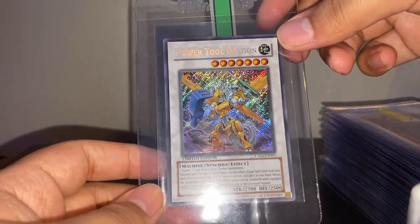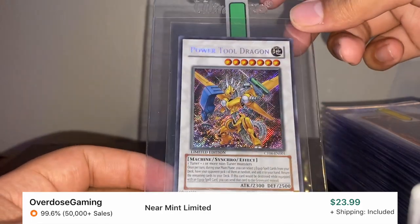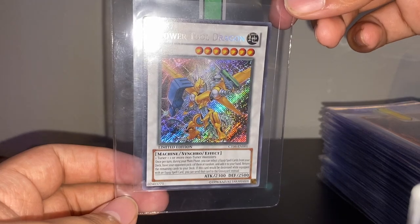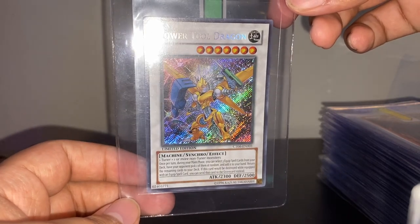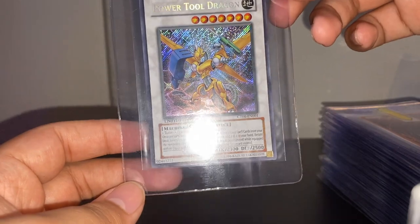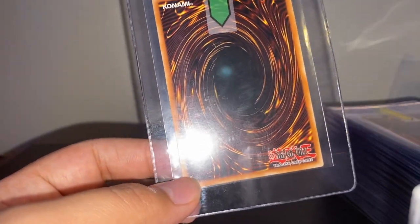Alright, Power Tool Dragon, Secret Rare. This one was from a tin that I opened. Out of three tins that I opened, this was the only one that was gradable because it didn't have any edgewear really on the corners. Now that I look at it, there might be a little bit there. I'll check it out again later, but all the other ones came out looking a lot worse, and this one is decent, with decent centering. And obviously, since it came out of a tin, mint surfaces.